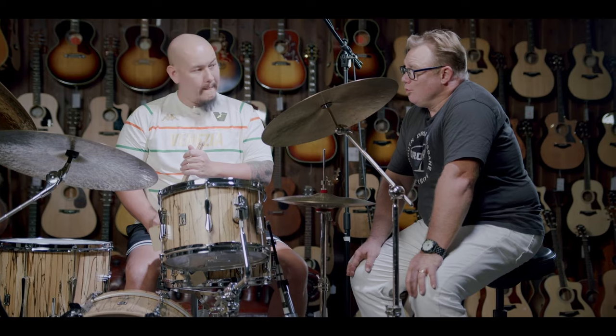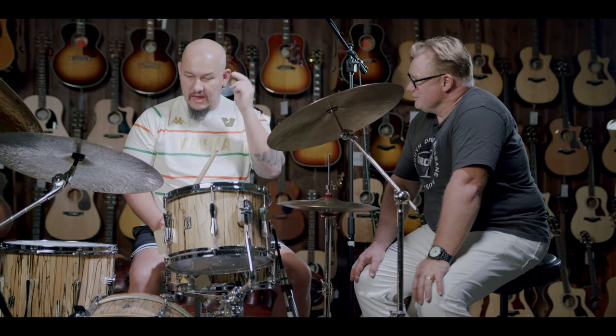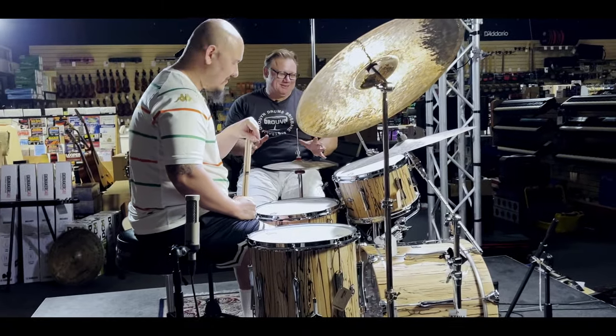So a little bit more warmth. A little bit warmer. And obviously you're going to get that from the mahogany anyway. Yep. True. Very true. And just, in this shell material, the 20. We need to cut to the play real quick, I reckon.